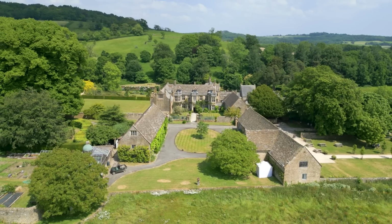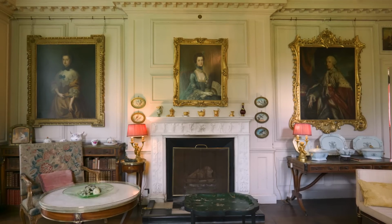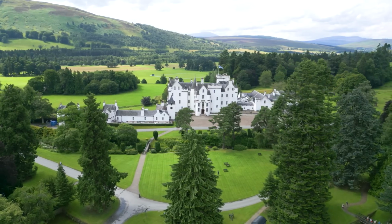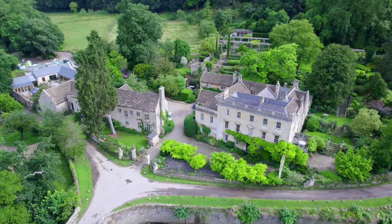Welcome to the drawing room here at Mapperton. Although this room is part of the Tudor wing of the house, it does have the character of the 18th century with paneling and furniture of the Georgian period. So many historic homes that I visit are remodeled as fashions and architectural styles change over the generations.